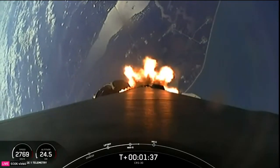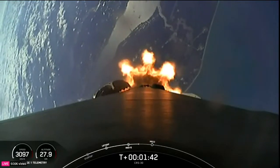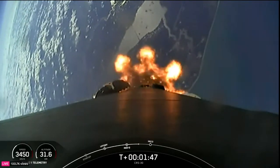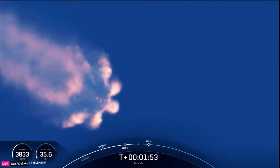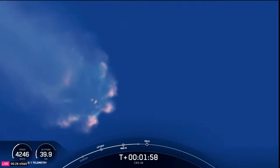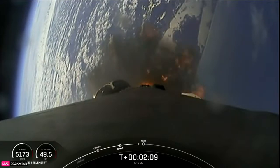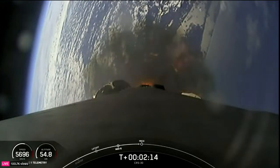Now, the first of these events is main engine cutoff, or MECO, where the 9 Merlin 1D engines on the first stage will shut down in preparation for stage separation, which is where stage 1 and 2 will separate from each other, with the first stage making its way back down to Earth and the second stage performing second engine start 1, which is where we ignite that single Merlin vacuum engine on board the second stage. Now, the boost back burn will then start on the first stage. This burn helps the vehicle flip back around and reorient itself to land. MECO starting in just a couple seconds.